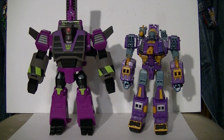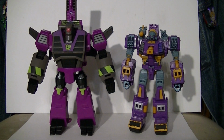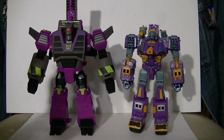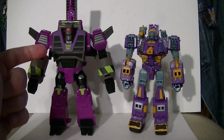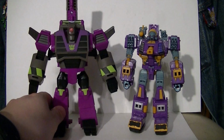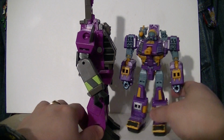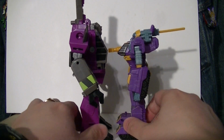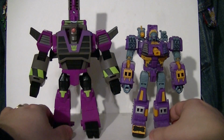Alright, so before we end this video, I just wanted a quick comparison with another beefcake female character, which is my Generations Striker. And as you can see, despite being called an Ultra class, she is barely bigger than a Deluxe. I wouldn't even really call this big enough to count as a Voyager figure. It's just like a big Deluxe.